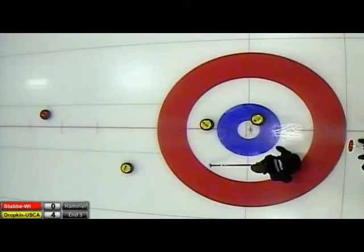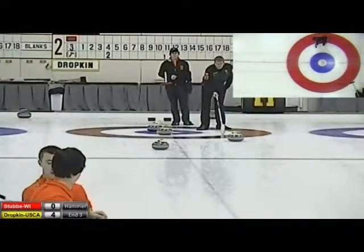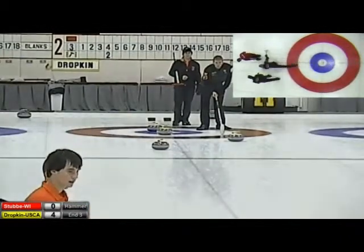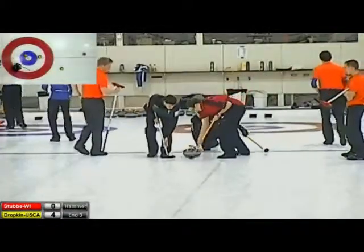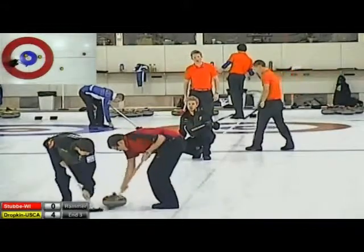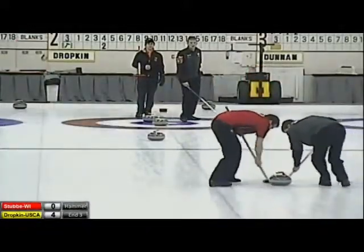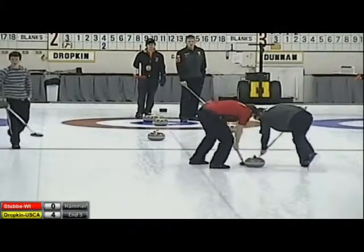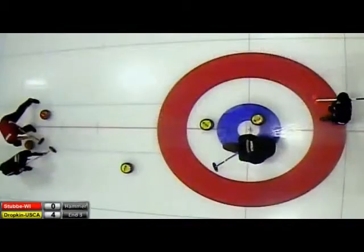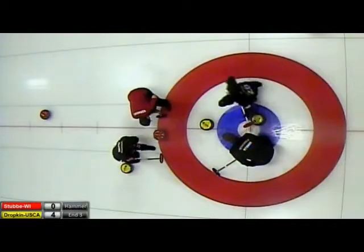On sheet 4, we've got another busy house with the Myers Flippo game. We've got 6 stones in the house, 2 Flippo stones on the 4-foot, a couple on the 12-foot, and 1 Myers stone just touching the 8-foot. Looks like Myers is going to try to run back his stone into one of those Flippo stones on the 4-foot. And he runs it back but misses the stone on the 4-foot.